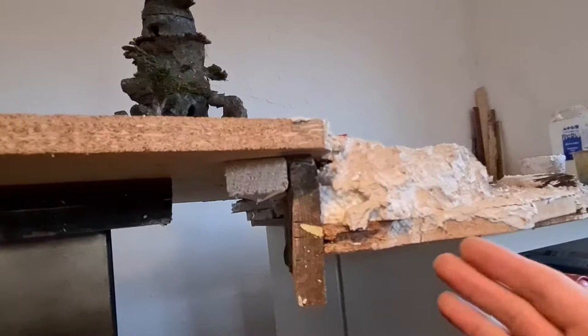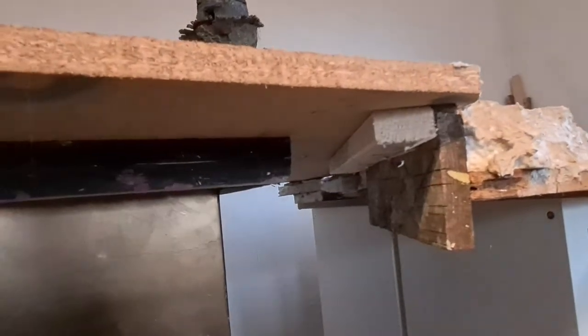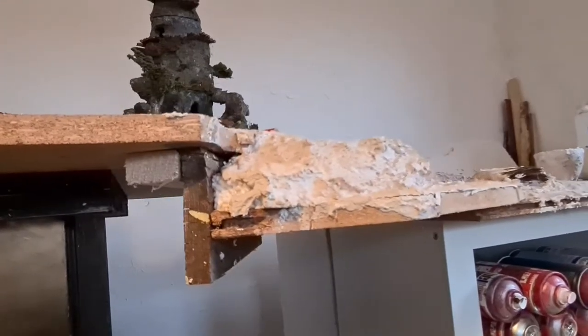This went up again. In German, you call this a really proper Pfusch. Pfusch is a really good word. It's not professional. It works, but it doesn't look good.